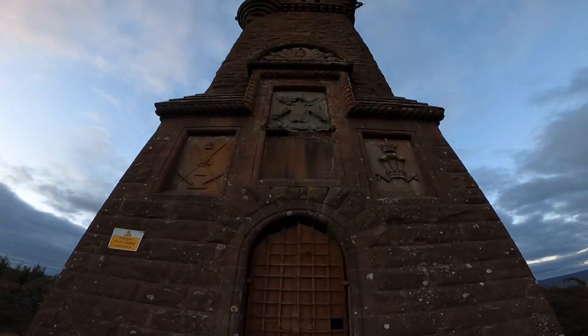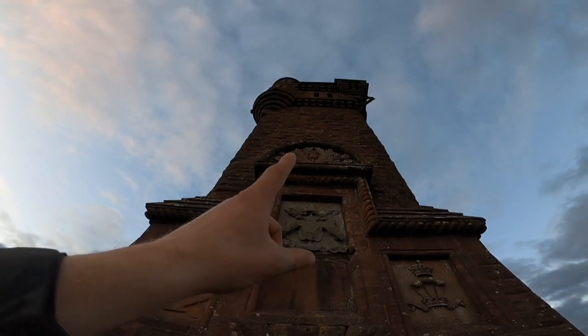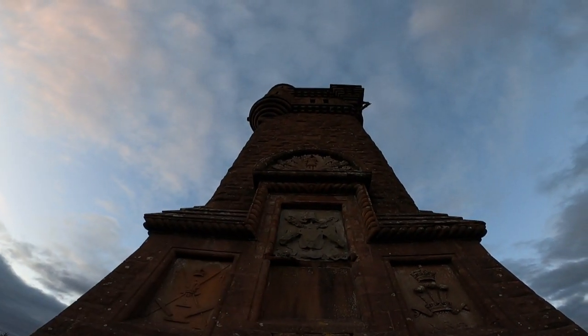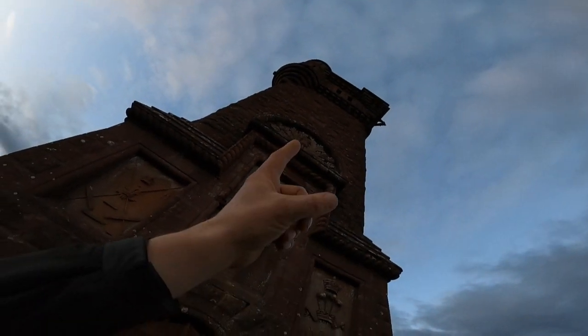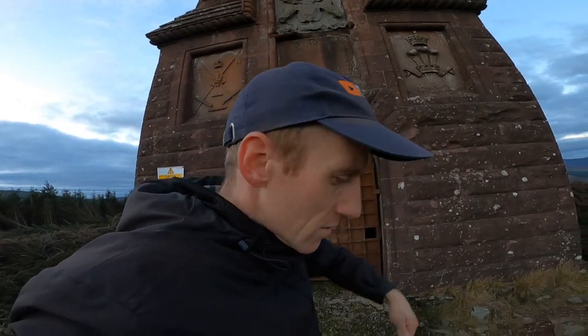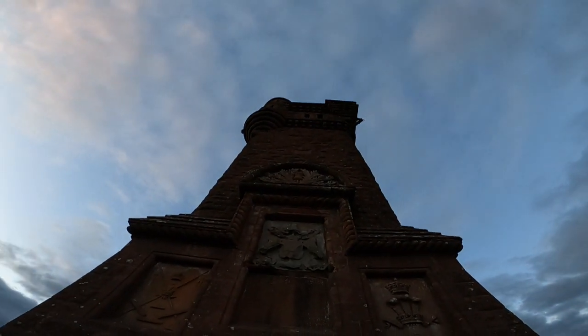Wow, this monument is magnificent. And the stone carving above the door there with the crest, it's got like thistles on it. And then the interesting detail, the cannons at the top are actually the drains. Up on the balcony, the water runs out the end of the cannon as a drain, which is a cool feature, a cool little detail.